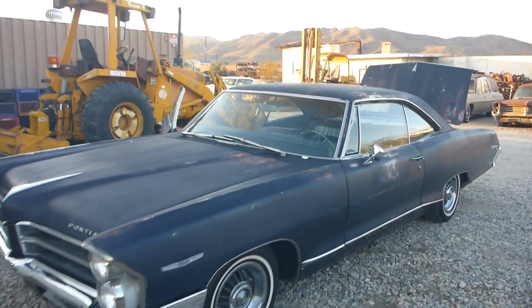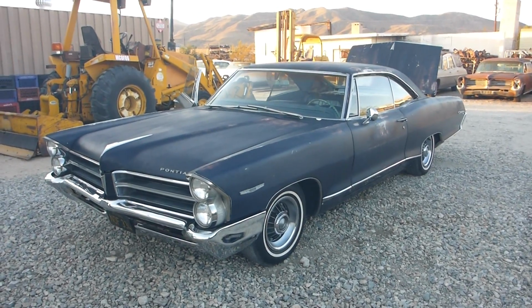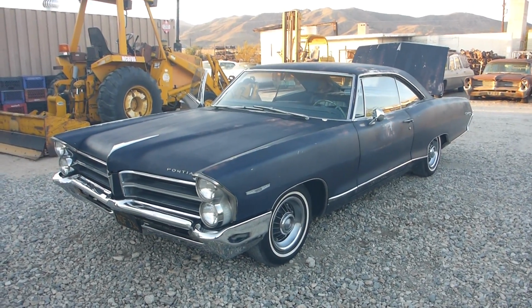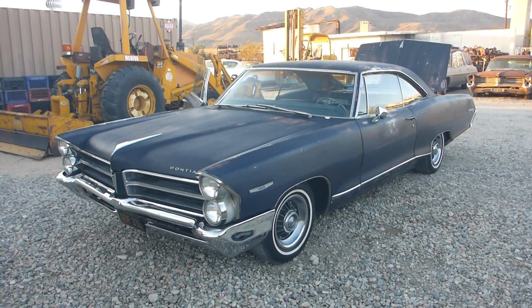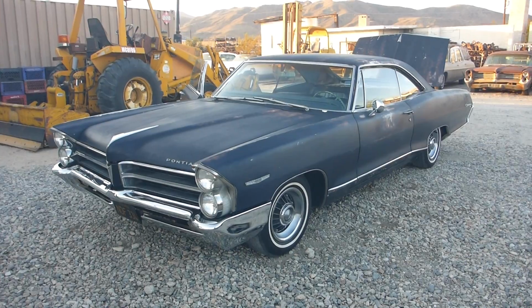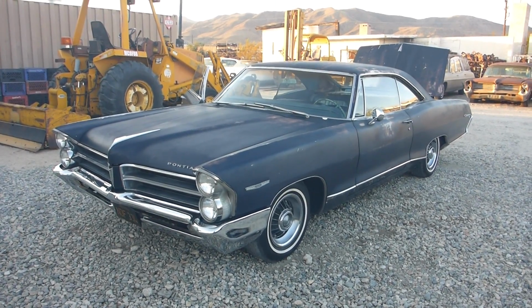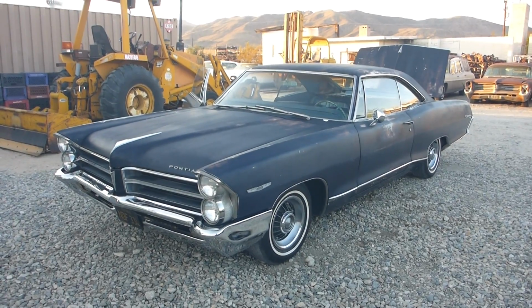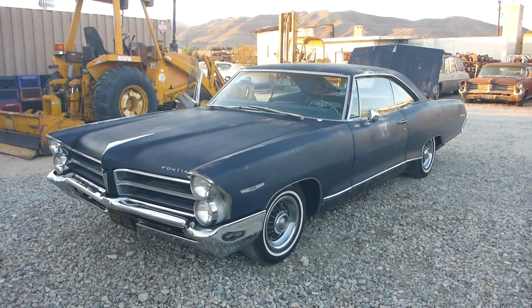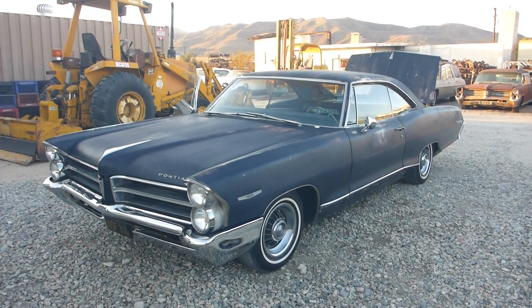1965 Pontiac Ventura 2-door hardtop with power steering, tilt wheel, rally gauges, 8-lug wheels, and I think that's about it. Doesn't have air conditioning, but it's better to add that with the aftermarket than it is to go try to refurbish the original AC, which can be a nightmare. I know, because we sell the parts.